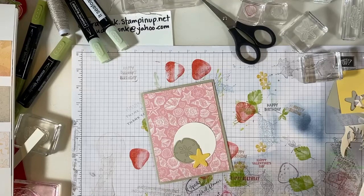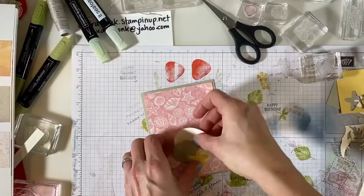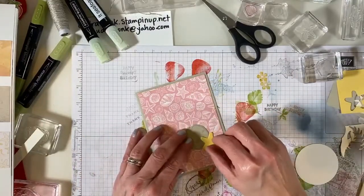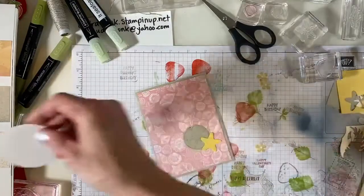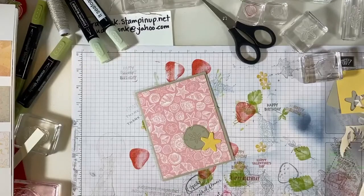Oh, they did just put that on there. Yes, they did. All right. Oh, I see what they did. They just stuck it on there. And it looks really cute. I think it's me that I wanted to have more layers, but I'm going to go with it because I think it's really cute. All right, so we got those. It's probably because I have a bigger card than what they made in the catalog.